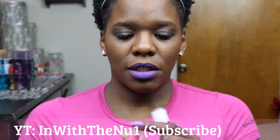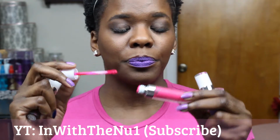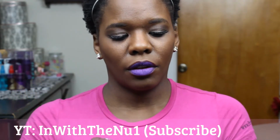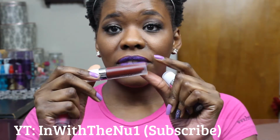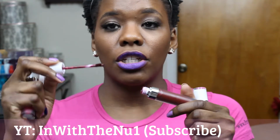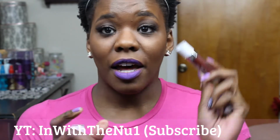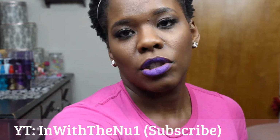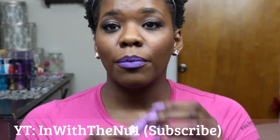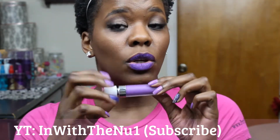I got this hot pink guy, which is Pinky Promise. I got this very dark vampy one, which is Black Rose. This is a limited edition color. It's gorgeous. I've worn this like 5 times since Imats because I'm just addicted to it. I just keep wearing it every day. But I did switch up today and I wore Purple Rain, which is on my lips today.